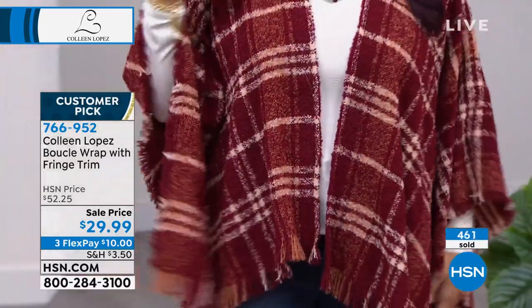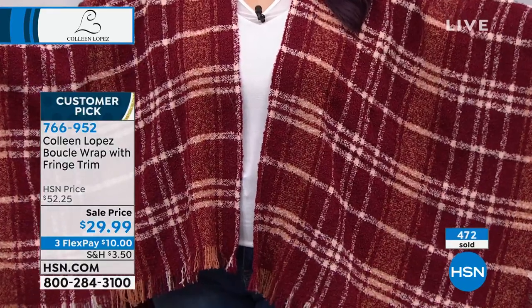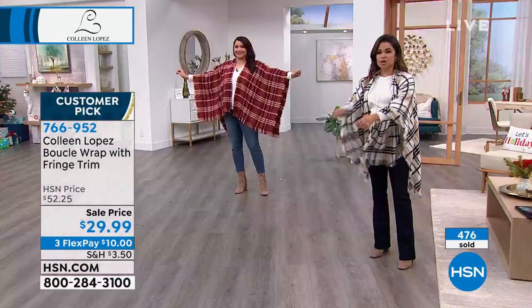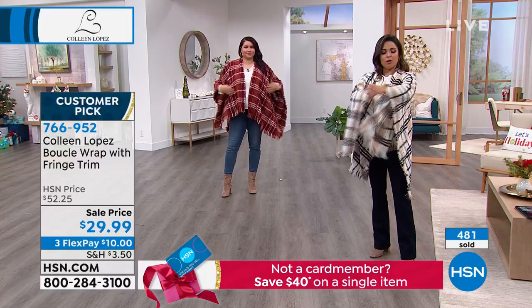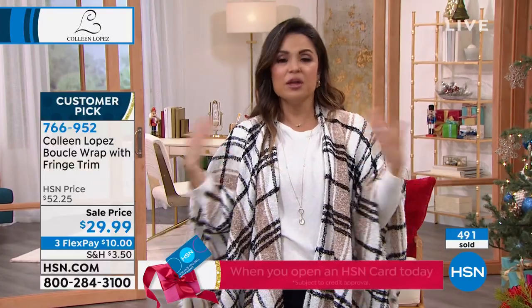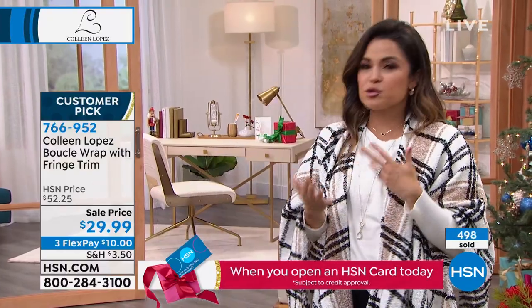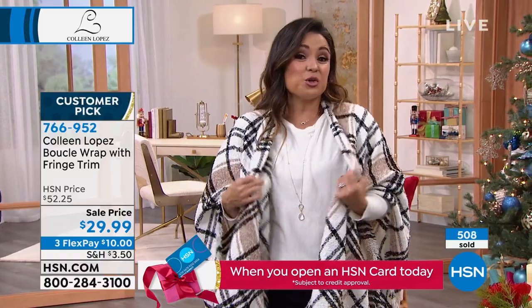I don't even know if I could pick a favorite. I would be happy with any one of them. And I like how it drapes. You can adjust how much coverage you want. I could have that full arm coverage, but if you want to pull it up and play a little bit, it can be almost more scarf-like. So there's no rules with this. There's no buttons. There's no zippers. So it's open for your interpretation of how you want to wear it.